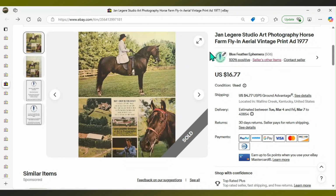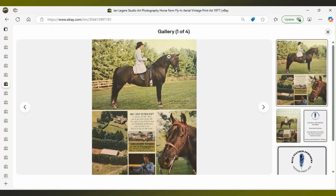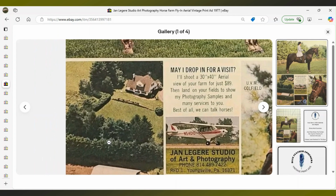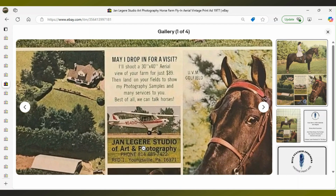On the topic of horses, let's also cover this one from 1977. The advertiser is Jan Lagier Studio. He is an artist and photographer that provides services for the horse industry. In the detail of the ad here, besides the beautiful equestrian pictures here and the horses and riders and all of that, in the bottom corner it says that the photographer can take aerial photographs of your farm. He says, I'll shoot a 30 by 40 aerial view of your farm for just $89. May I drop in for a visit? And it shows this airplane here.